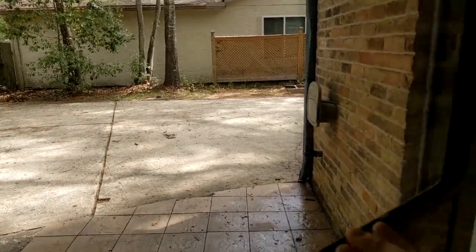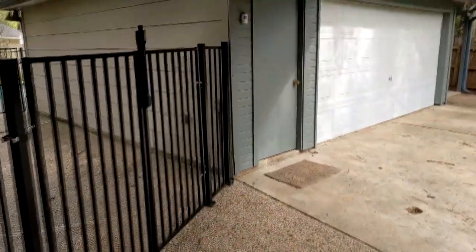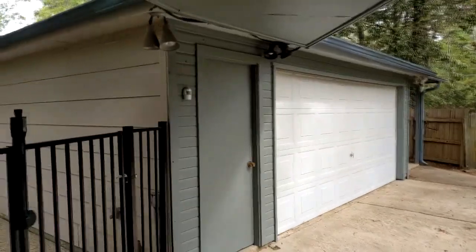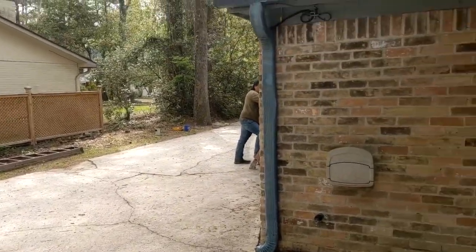Okay, we're heading out from the living room. There is the door that goes into the utility. You do have a covered walkway to the garage. We'll pan around so you can kind of see. They do have gutters.